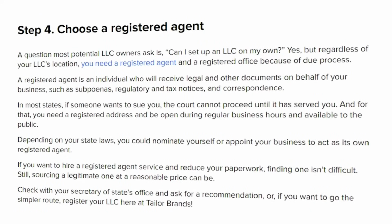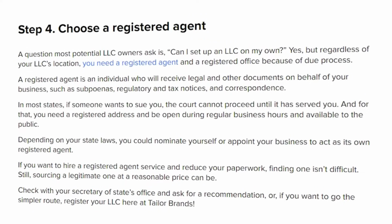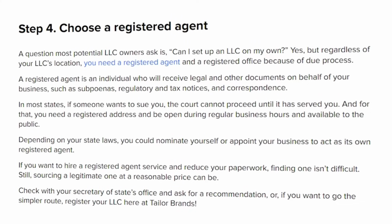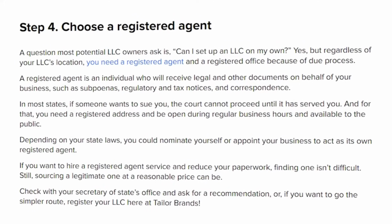Step 4, choose a registered agent. A question most potential LLC owners ask is, can I set up an LLC on my own? Well, yes, but regardless of your LLC's location, you need a registered agent and a registered office because of due process. A registered agent is an individual who will receive legal and other documents on behalf of your business, such as tax notices.